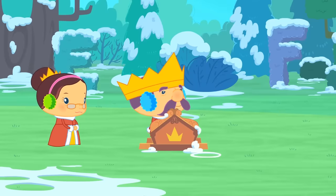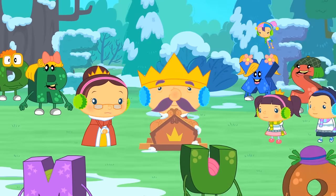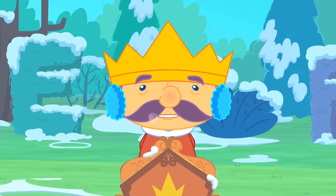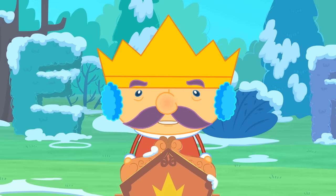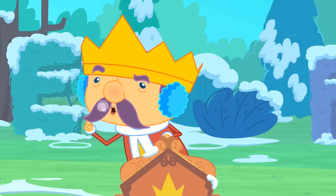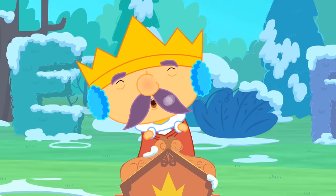Look, it's King Wordy and Queen Scribble. They have an important announcement to make. I have a very important announcement. The weather forecast says it's going to get even colder later today. So I want to make sure that all the ABC Monsters are wrapped up warm.